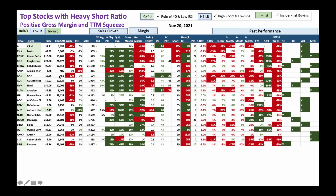As you look here, we got C3.ai, Tom Siebel's artificial intelligence company. Stock got clobbered. It's not catching a break, as you can see here. Stock down big time. Looks like their net margin is down, but gross margin is positive. I've been slowly accumulating AI on the down days here. I think it's okay to slowly buy. It's got a weekly TTM squeeze here. I think it's okay to slowly buy here and accumulate.